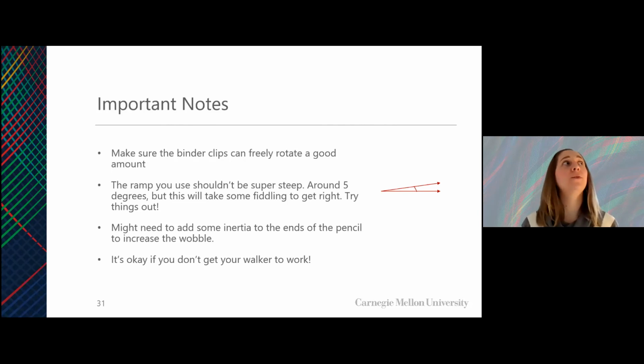If you think back to the first thing that Sharfin showed, it was only a very slight incline that the ramp walker was walking on initially. So the ramp that they had was about 5 degrees. If you have your ramp too high, your walker will probably fall over, but if it's not high enough, it won't go anywhere. So you'll need to test out different heights.